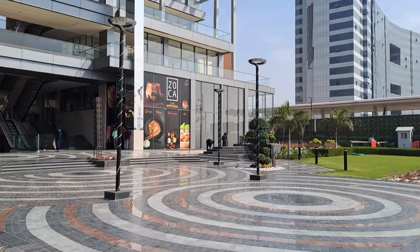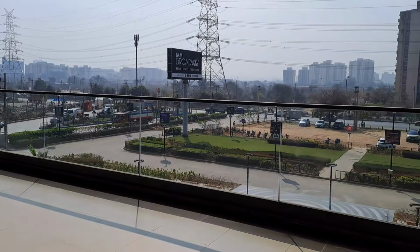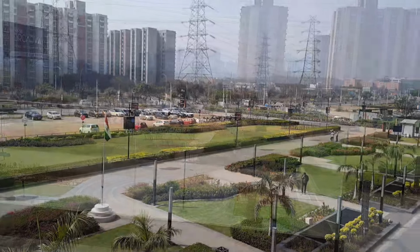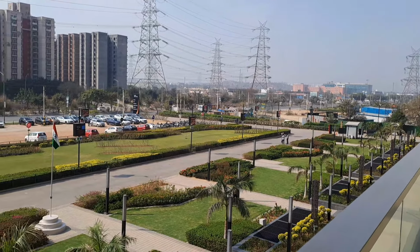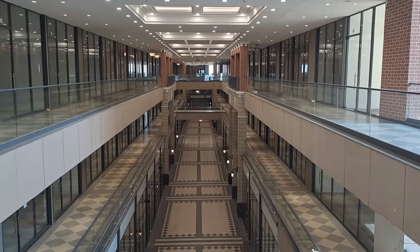The design of the building seamlessly blends modern aesthetic with functional elegance. Its sleek lines and harmonious proportion create a visually striking presence, drawing the eye and inviting admiration. The architect's careful attention to detail is evident in every aspect.